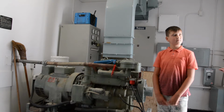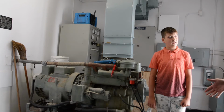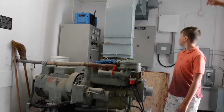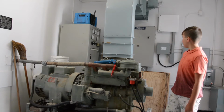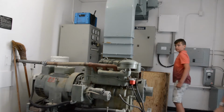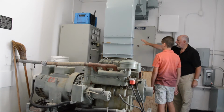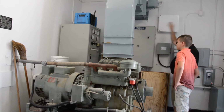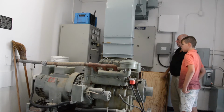But the problem, of course, is you don't really want to be running an engine for too long inside a building. And so that's why we have these vents and things here to take the exhaust outside. And then all of this equipment on the walls behind you here is electronics equipment and switching that transferred the power from here to the lighthouse operations. So that's what this was.